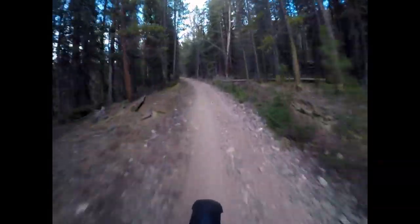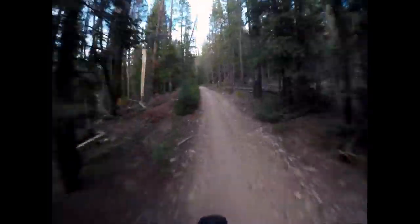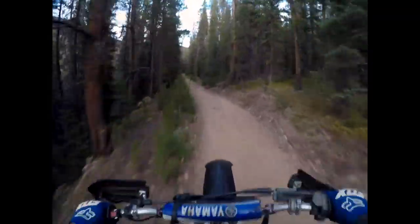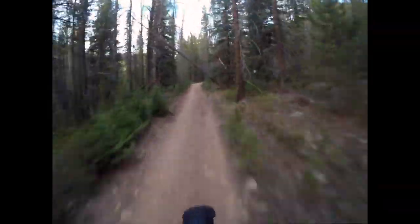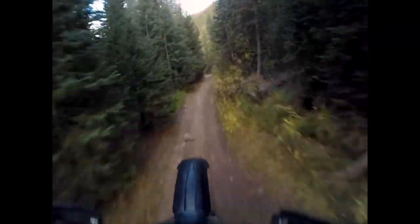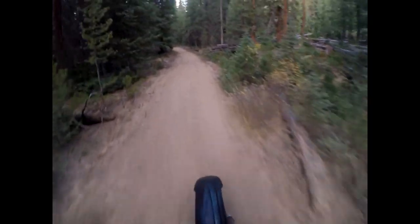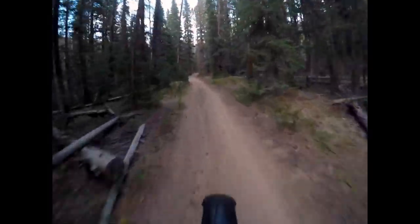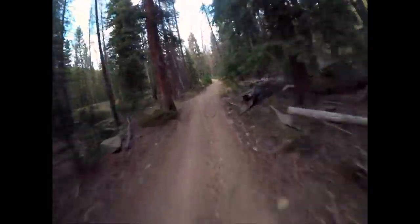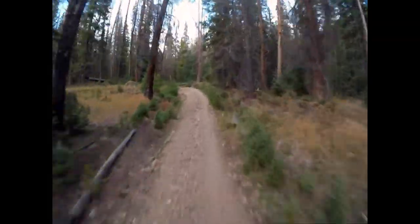We're getting into the muddier sections now. Gets real rocky up at the top. Rippin' up that hill. Jump that mud section. Little puddle there. This is usually real muddy. That's kind of drying up.